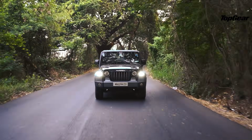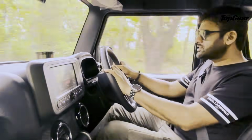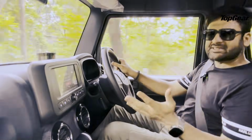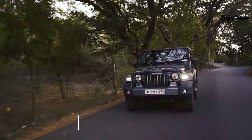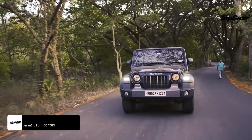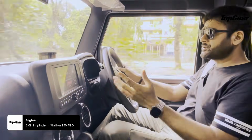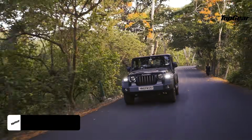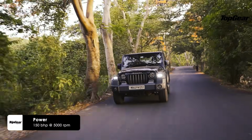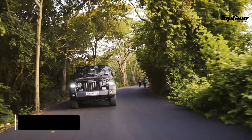The first thing you will notice when you sit in a Thar is that you have a very commanding view of everything around you. You see both sides of the bonnet. You see the same in Jimny. You also have a good view of this, but you feel more powerful in Thar. I can't explain that, but this is how you feel. It's also a more powerful engine. This one is a 2-liter 4-cylinder, churning out 150 brake horsepower and 320 Nm of torque. 2 liter is the important thing, but this also weighs 750 kgs. Jimny weighs less.